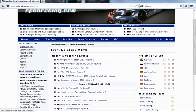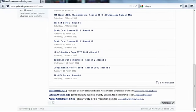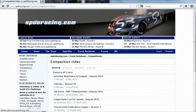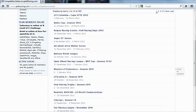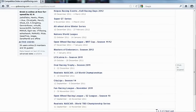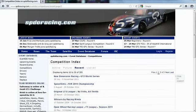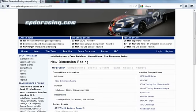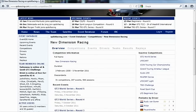So, actually, the easiest way is if you are on the Speedo database homepage, then you go to recent events, on the second page, competitions and then recent. There you find, still on the second page, New Dimension Racing, in this case it was GT2 World Series, which, by the way, will return and will also open sign-up soon, so take a look into our forums. Then you've got all events of New Dimension Racing shown to the right side, then you click on Kyoto 250.